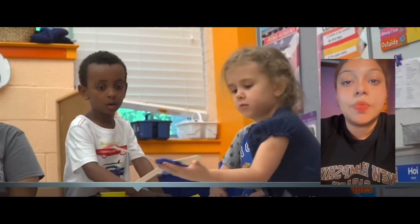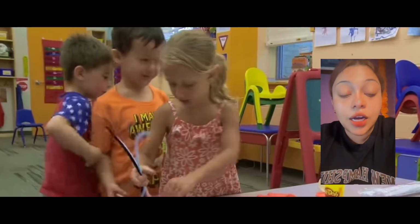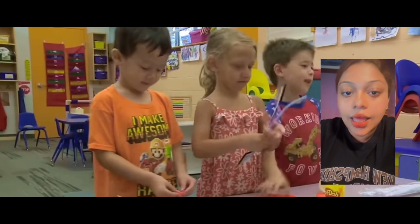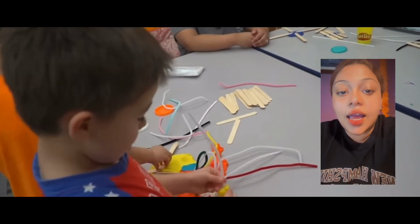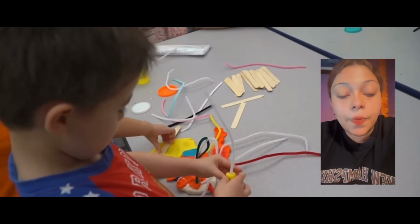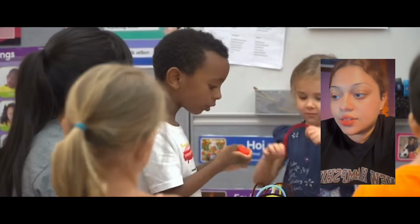So this is STEAM education, or we can say the STEAM approach. Through this approach, young children are encouraged to think critically and are able to solve problems through hands-on activity. This approach is widely used in countries like the United States, South Korea, and also China.